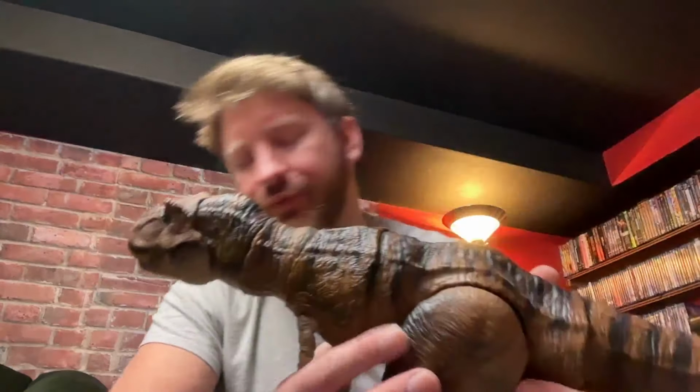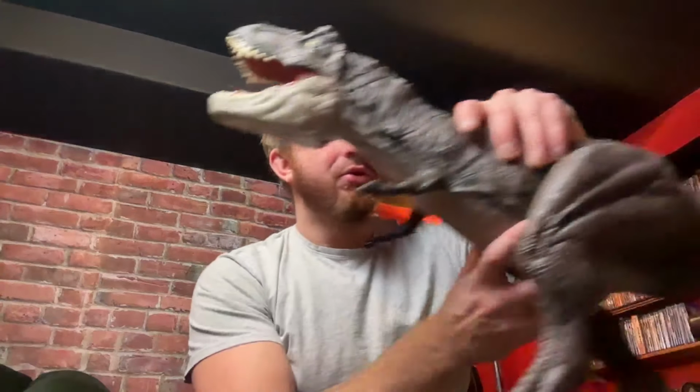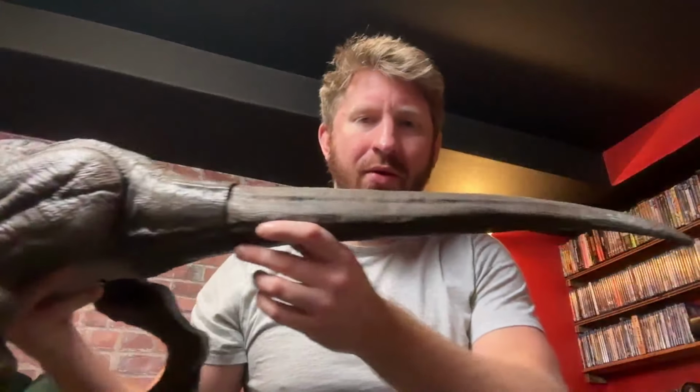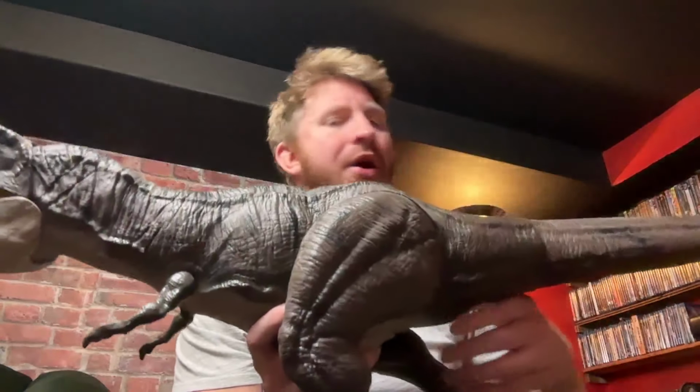But I think that they should make some compromises. I think they should get rid of some articulation and give us more of a streamlined model like this one with some movement. I mean, hide the seams better, for one. Like the Giganotosaurus, they did a good job at hiding the seams. And I have a couple of those.